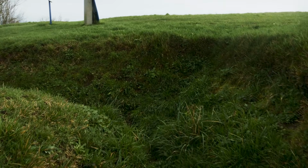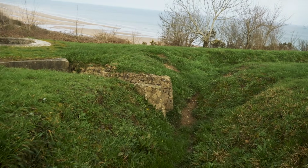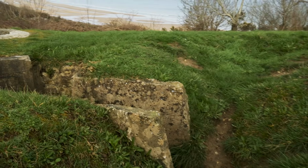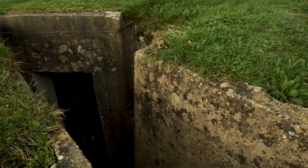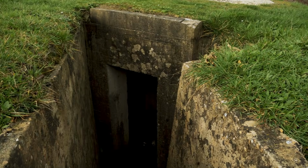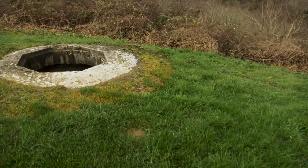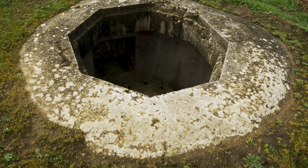Okay, so we're just making our way through the trenches now. So amazing to be here. Wow. Oh, son of a gun. Old JD about took a spill there. It is super slick and muddy. And then, yeah, here's the entrance to the other Tobruk. Now, let me come up here and we can get another view from the top.